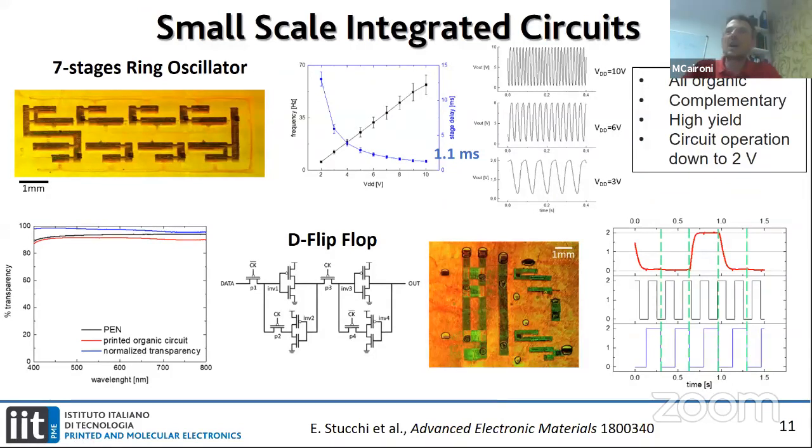And so you can now use these complementary devices to make circuits. You can make ring oscillators, and they oscillate down to 3 volts or so. They are very slow. Obviously, we have now reduced the operation voltage, but the resolution of the printing is the same I showed you before.